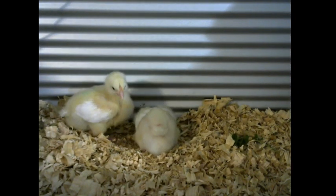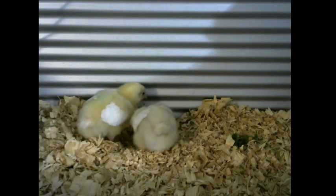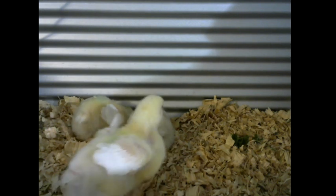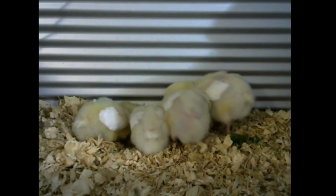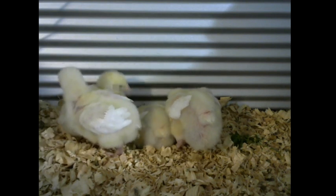Excuse me. Oh dear, it is a bit dusty in here. While the chicks are flapping around, they are able to jump a little bit higher than usual, so I have been a bit more vigilant in keeping the lids of the chick brooder down. But so far, we haven't had any escapees.